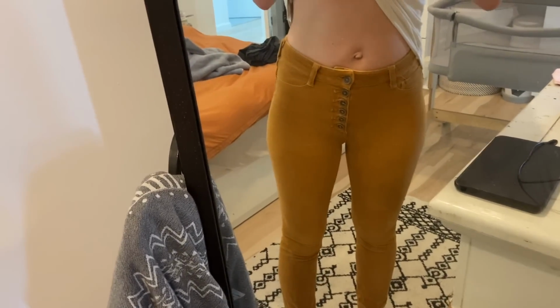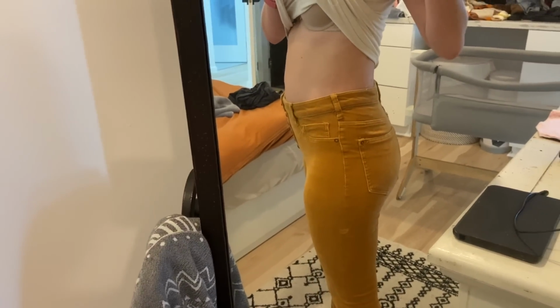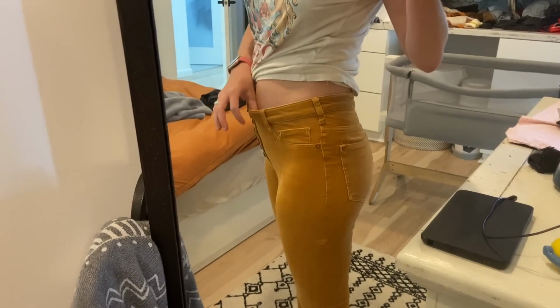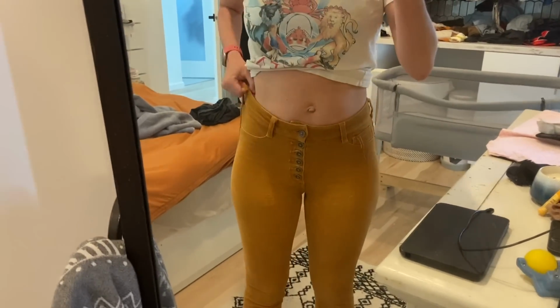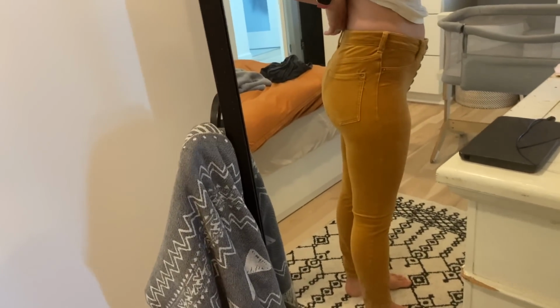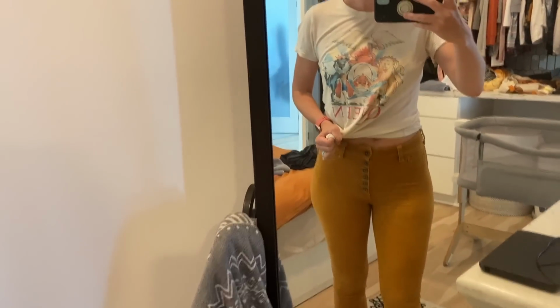Friday. So this is the first time I've been able to wear pants since pretty much February. They're still a little bit more snug, but they actually fit. I'm able to put them on. Super excited, making progress. Honestly, I was pretty nervous to put them on just because I literally have just been living in yoga pants and sweatpants for a long time.